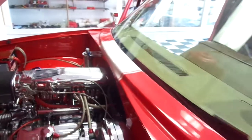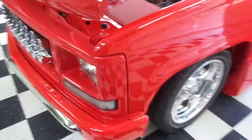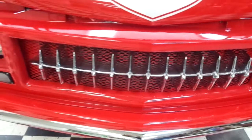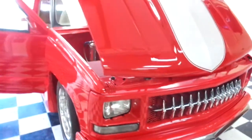Again, I'm selling this for a friend of mine. He bought it brand new. He and his buddies did all the work themselves on it, and you won't find one any better. He has the original window sticker to this truck, which you'll get. I'll just show it to you up there.